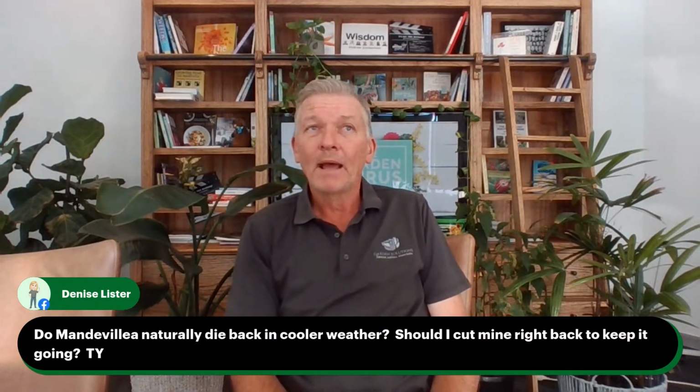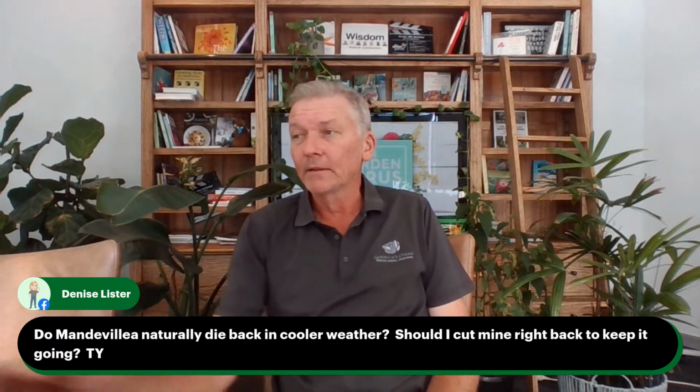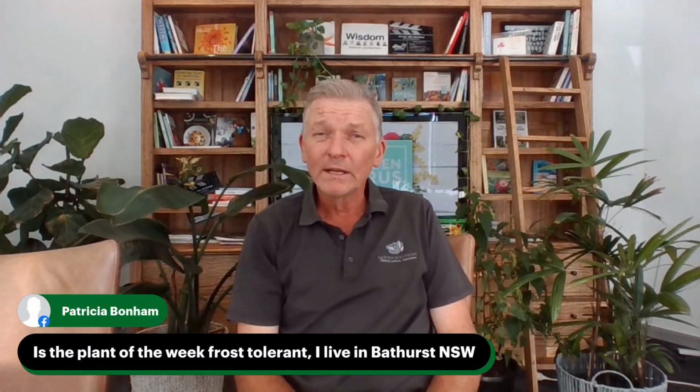Patricia Bonham in Bathurst wants to know if the plant of the day, this little coria, is frost tolerant. She lives in Bathurst in New South Wales. The corias are reasonably frost tolerant. They prefer to be in frost-free areas, but they will take a light frost. If you get a really heavy frost, you might see some foliage damage. Generally, they'll recover from the frost burn in spring, but if you can find a frost-free area, that's where they'll grow their best. If you're in an area that does get frost, grow them in a pot, keep them up near the house where they're far less likely to be hit by frost.